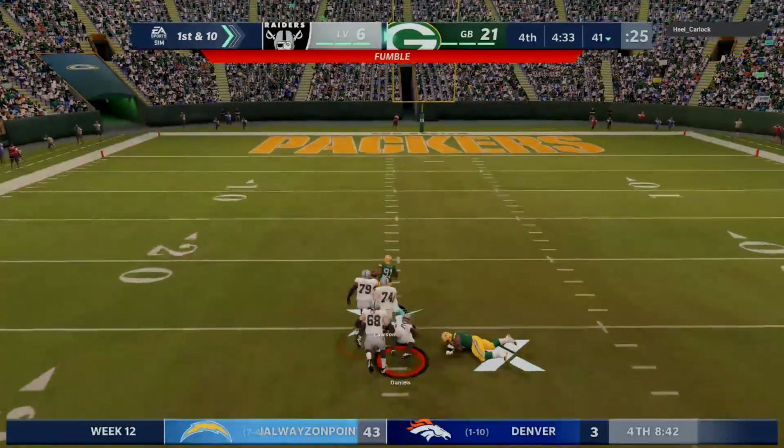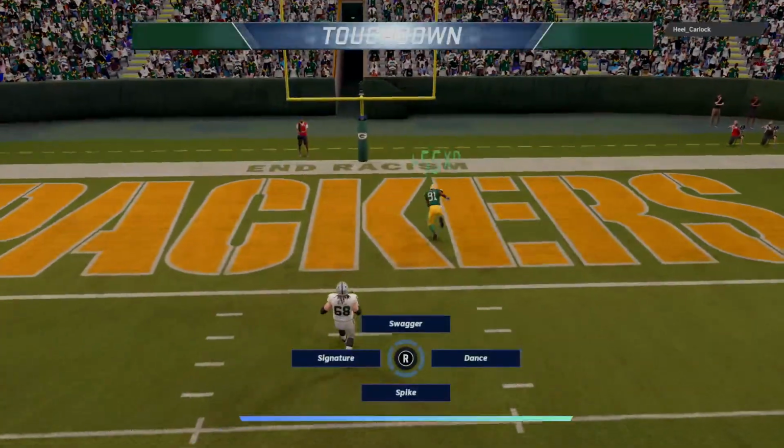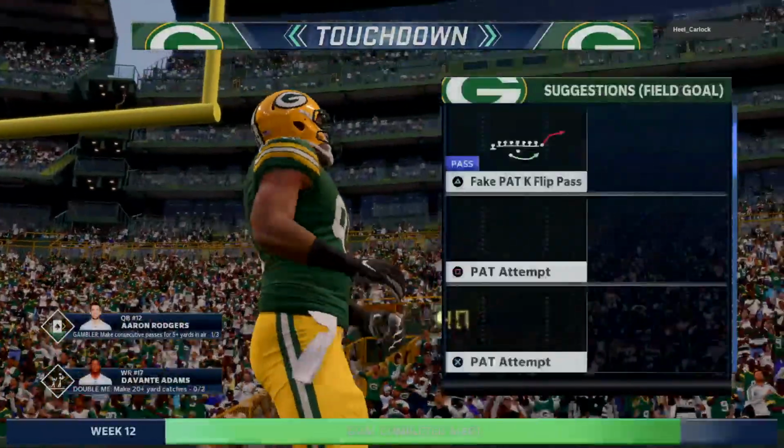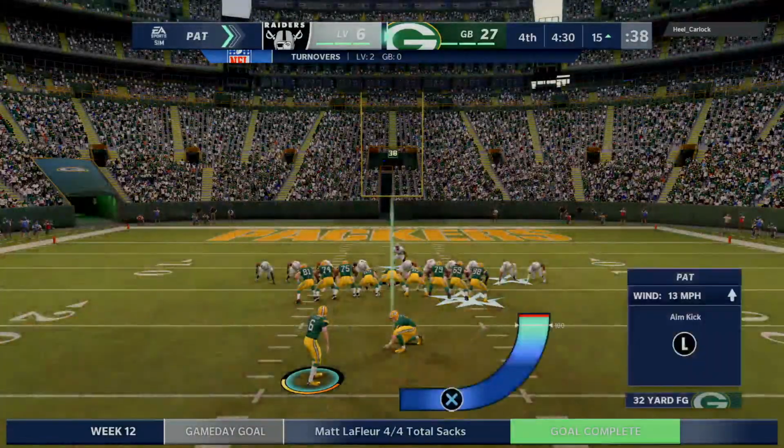Nowhere to go here. He lost the football, and the Packers pick it up. Nothing but green grass here, middle of the field, and he will bring this one back. A fumble return for a Green Bay touchdown. The kicker on for the extra point.